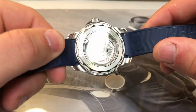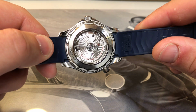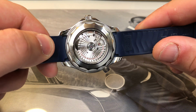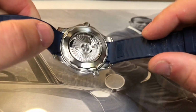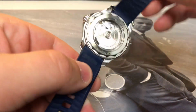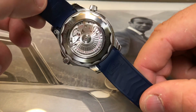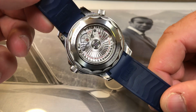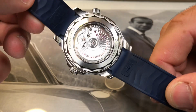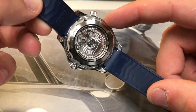If you turn the watch over, you can see there, beautifully displayed, the caliber 8800. That's the Master Coaxial. Lovely decorated movement. It's not the most exciting. I have seen Omega decorate movements better. I've seen better movements to see, but it's a lovely thing to behold. Omega have done a really nice job on this. I particularly like the way they've done this edging.